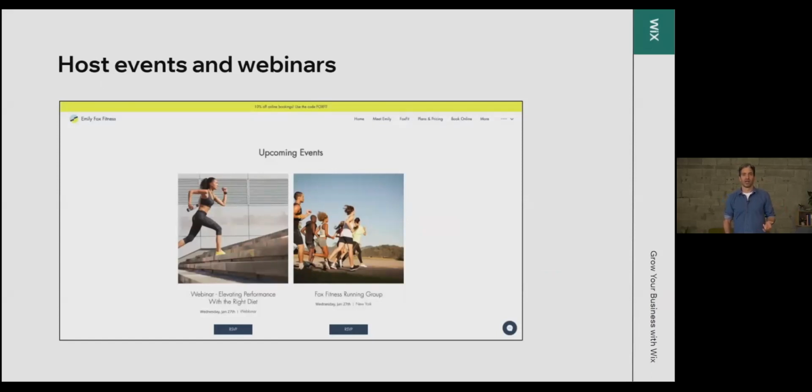You can promote this on email marketing, and you can, most importantly, deliver value and deliver great content to your audience. Wix offers a great events tool on the Wix editor, which you can easily use to create your events, manage your reservations, and this would be a great thing to do for marketing as well.